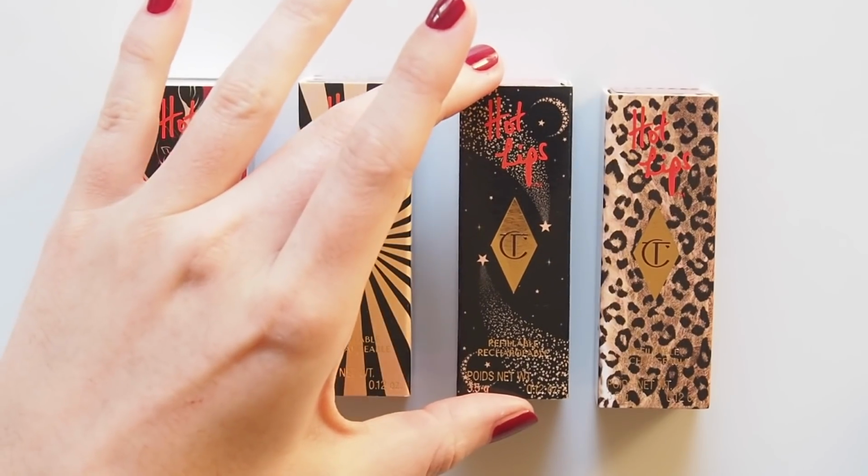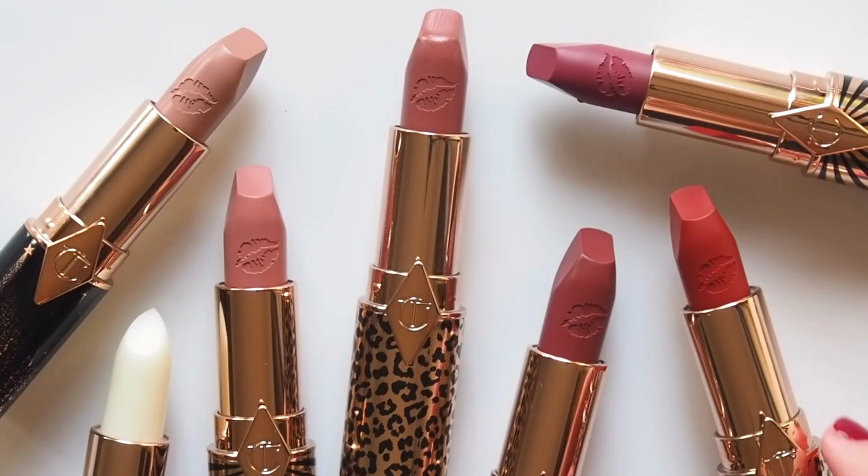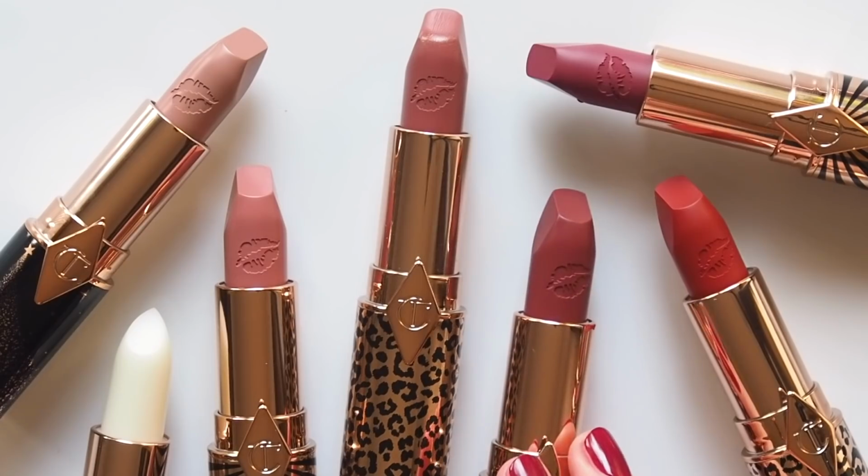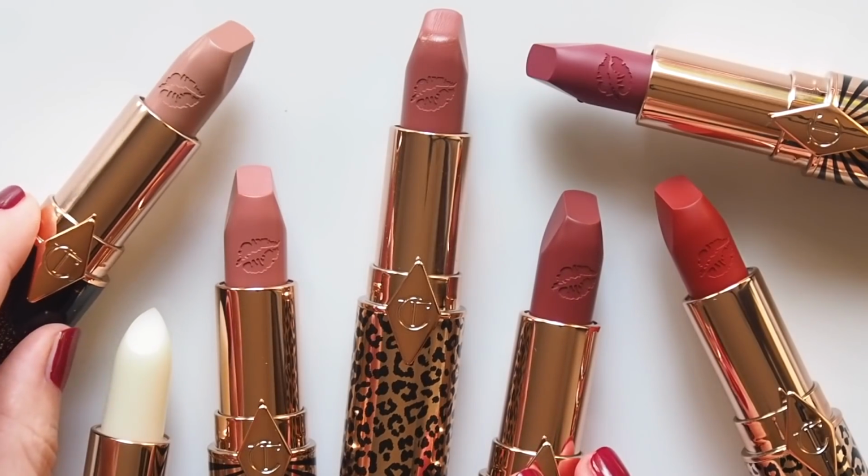Let me know if you'd be interested in a comparison video with her other lipsticks to identify some similar tones. Definitely still planning to do a big Charlotte Tilbury lipstick collection video at some stage, just gonna be such a monster to film, but it's still on my list.